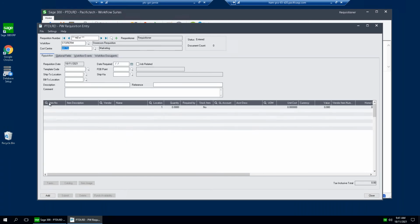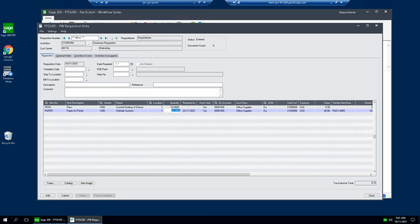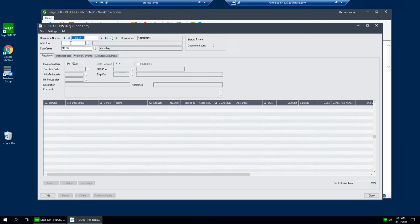So we've just got an example here. We'll do pens, let's say 10 pens, and paper. These two items I've set up as consolidate. So I'll say 10 and 20, I submit that. So it's requisition 782. And then we'll do another one.